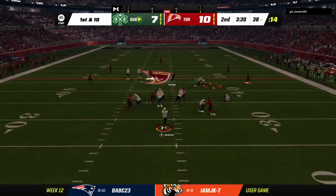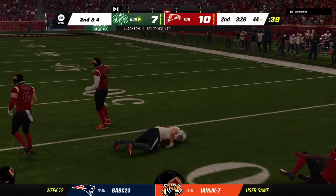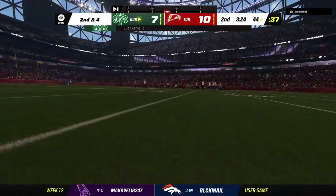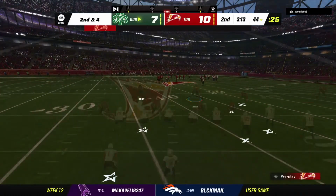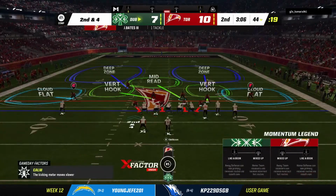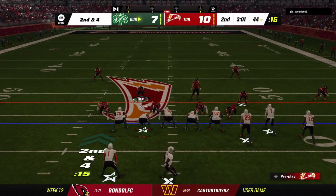On first and 10, it's Jackson. Throw right side is complete to Andrews, his tight end. Will go down as a gain of 6, and it's second down. Nice rhythm throw there on first down. He located his tight end, made a nice easy pitch and catch. Hoping he can break a tackle or two. Wasn't able to do that there, but still good yardage.